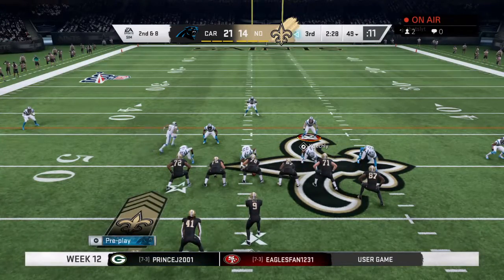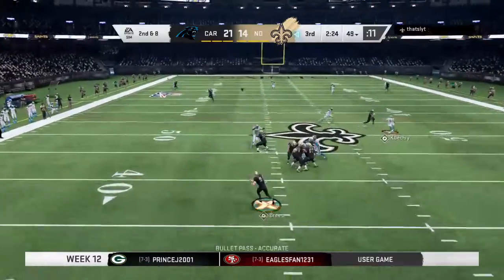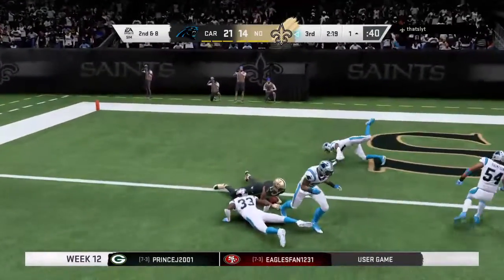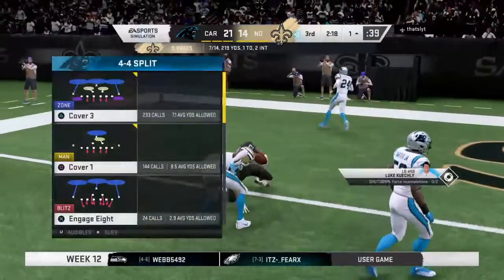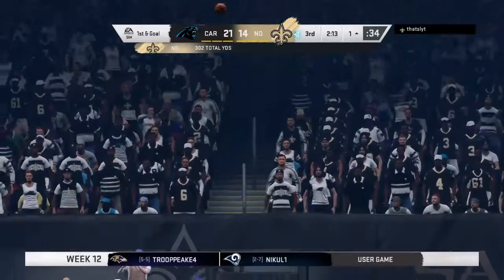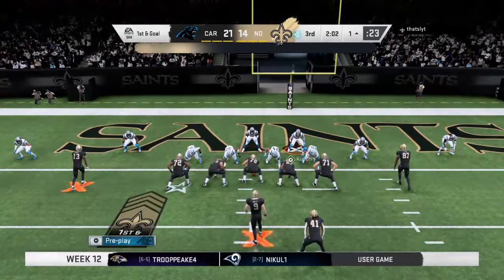Coming in from just shy of midfield, Breeze looking long for Thomas. That's going to be caught, and he just falls short down at the 1-yard line. After the big play, a chance to finish now on 1st and goal.